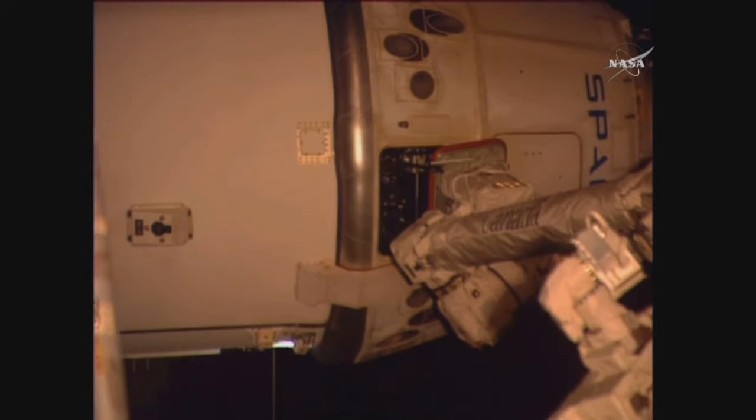The first international docking adapter will be attached on a spacewalk to be scheduled for this summer on the forward end of Harmony. This is the same port where space shuttles docked to PMA-2.